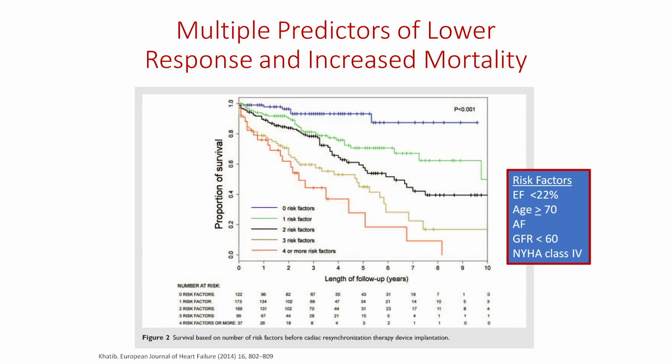And I think when CRT first came out, we were implanting the 3s and the 4s. We've pulled that therapy back because we want to get them before they get to that point. So the less sick patients do better. But you can see, the y-axis is survival, the x-axis is years, and you can see those patients with no risk factors at 10 years do substantially better than those patients who have multiple risk factors.